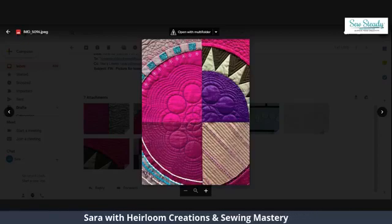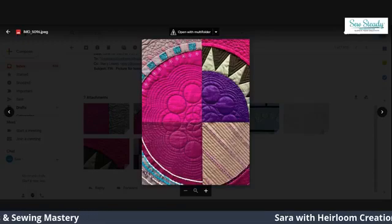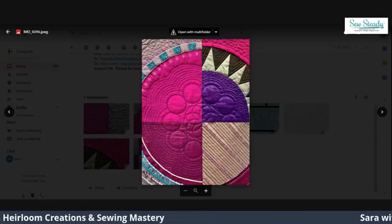And then you talk about free motion quilting and how you want to draw to get that muscle memory. It kind of goes the same way with ruler work. Understanding how the template works ahead of time goes a long way.